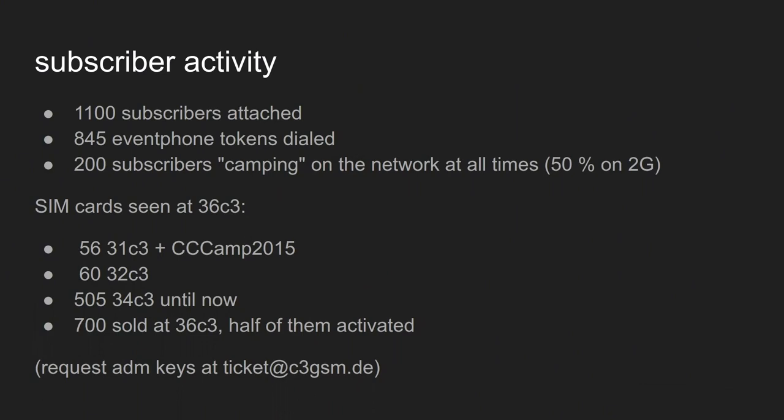And SIM cards, starting from the bottom, we sold about 700 SIM cards, but only saw half of them activated, which is curious. Luckily, some people bring old SIM cards from previous years, and it's not so easy to get cards manufactured, so we are very glad for everyone who brings old SIM cards from previous events. We might even consider charging for phone calls only for SIM cards that are newly bought, so if you want to continue calling for free, rather bring your old SIM cards.